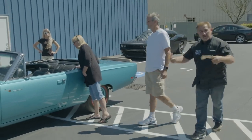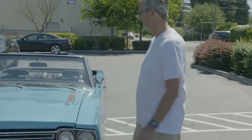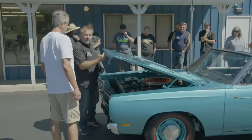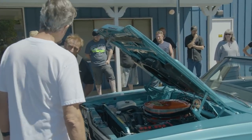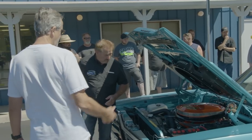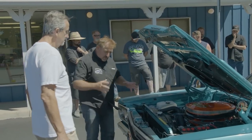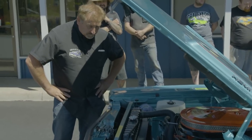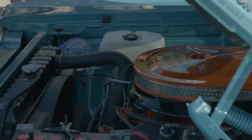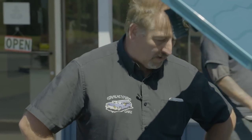'69 Hemi Road Runner convertible. What did you do cam-wise on that? Because I guess I'm not familiar with that. It's a stock '70 hydraulic cam, for a normal Hemi. It's got such a nice bump to it, and it's so responsive. And hopefully I never have to take the valve covers off to adjust the valves. I hope you never have to do that. They're not easy. It's not easy to even get them off, let alone once they're off.